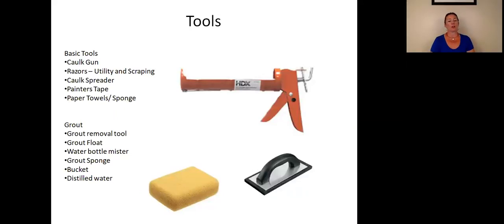Now, you're going to need a caulk spreader. Typically for me, that's a finger. Some people will find a tool like this handheld one, which has a little rubber triangle on the end, so you can apply a bead of caulk and then use this to smooth and spread it out. I prefer to use my finger with some paper towels or rags and wipe off the excess.